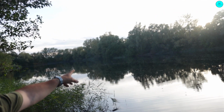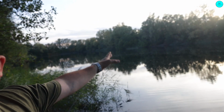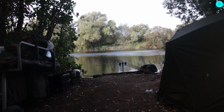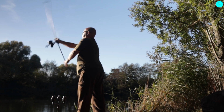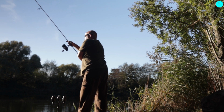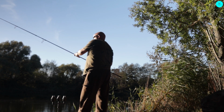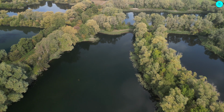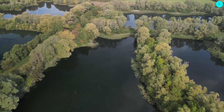Right, let's talk through where I've got them. Over to the left over there, I've got 3 rods spaced out, 15 yards apart, that's about 45 yards. D-rigs, like I always fish this time of year in the autumn. D-rigs with a wafter on there, in the silt. Although one of them felt a little bit harder, so it might be where the silt meets the gravel, or the bottom of the bar, I think it is. There's a big bar that runs all the way along there, and I'm fishing just this side of it, in the silt.